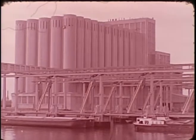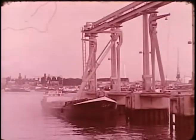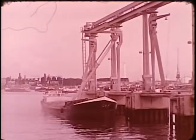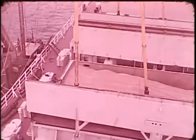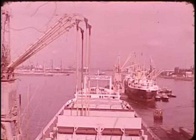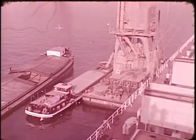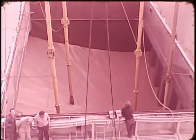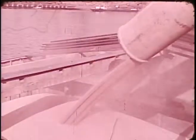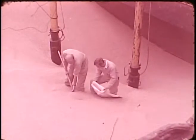Barges also pick up loads of grain from terminal elevators in the harbor. The La Chacra is unloaded from both the terminal and by floating elevators. The grain is lifted out by vacuum, then it's weighed and transferred to river barges. Too, the wheat is sampled for quality.